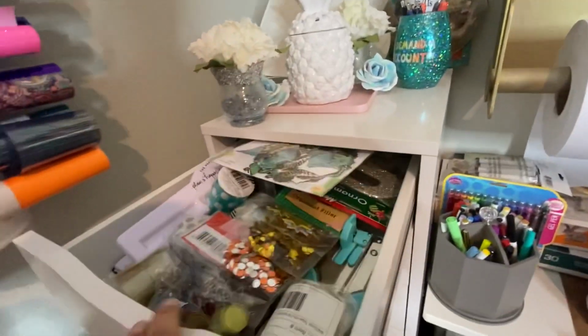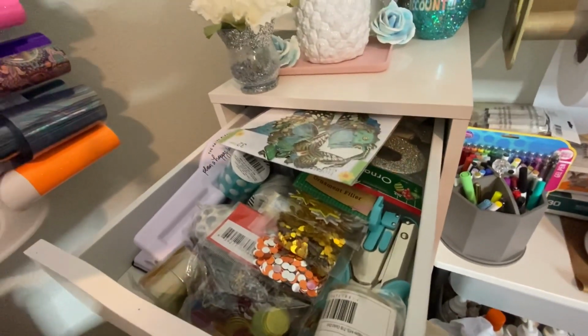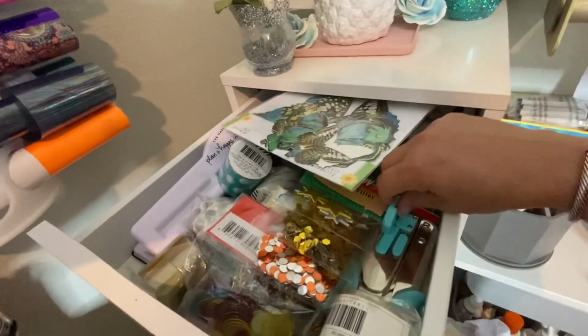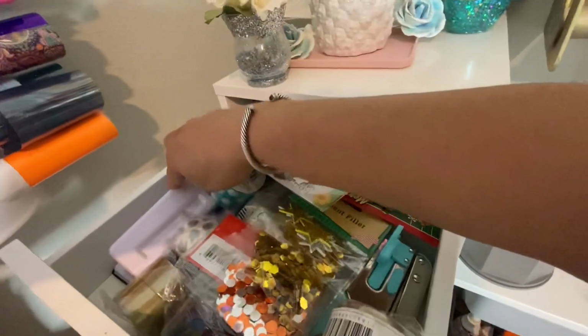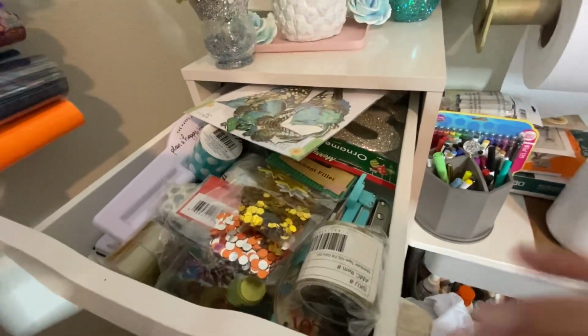Okay, so then these drawers. So this is just embellishments of different sorts. Oh, and then this stuff for my planners if I need to make the happy planner, the right kind of holes.